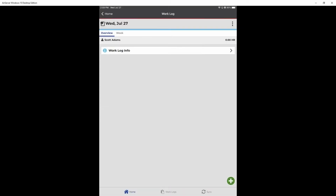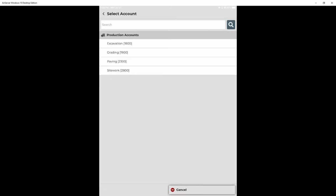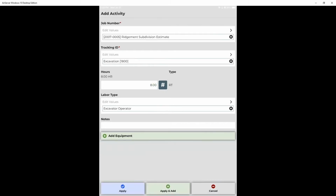Applying this information overall now allows us to actually add the activities or information based on our work for the day. So through my little plus symbol in the lower right-hand corner, and then selecting to add an activity, I can now go through adding from the job list within my database of active jobs, as well as those production accounts or tracking accounts within the job. And once those have been added, it's a matter of reporting the total hours for the day on the log for both myself, and if I am adding any equipment, the option to select that piece of equipment from my equipment list. And as you notice here, as soon as the equipment was added to my work log, it automatically applied the same hours from a labor perspective as well.